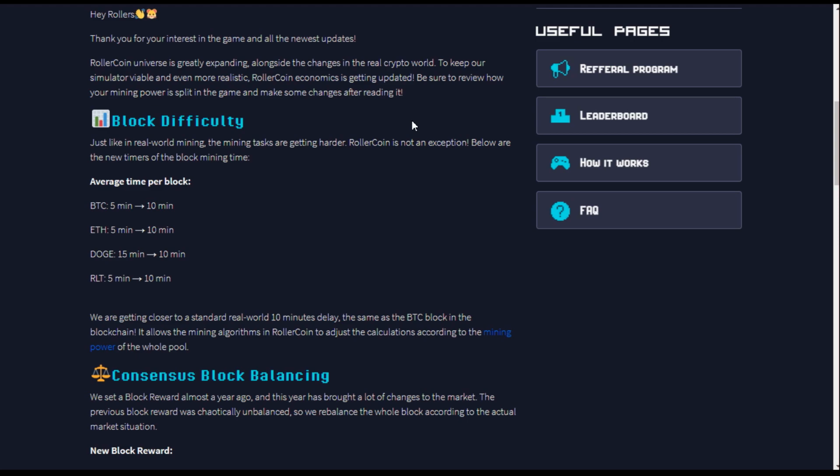In the old system, we can see here, BTC, Ethereum and RLT blocks used to complete after 5 minutes, and we would get rewarded for that if we were mining them. Doge in the old system used to complete after 15 minutes, but they have now dropped this to 10 minutes. So for you Doge miners, that is a really good update.